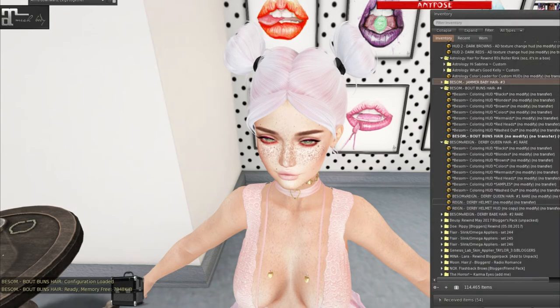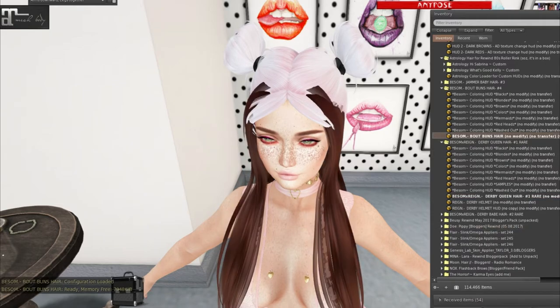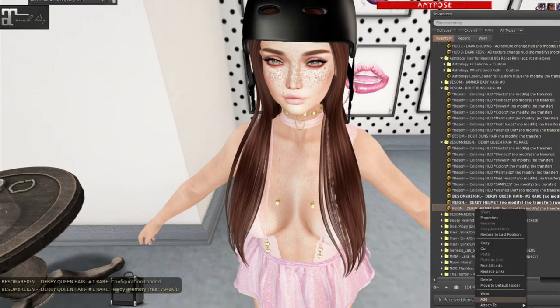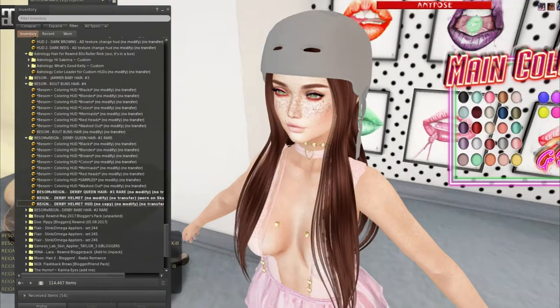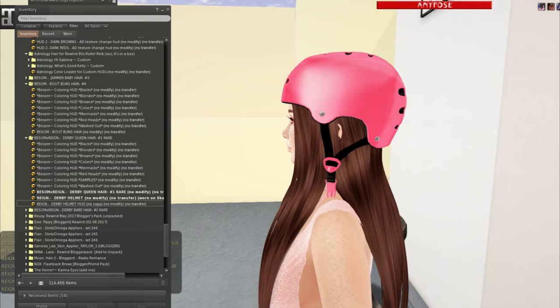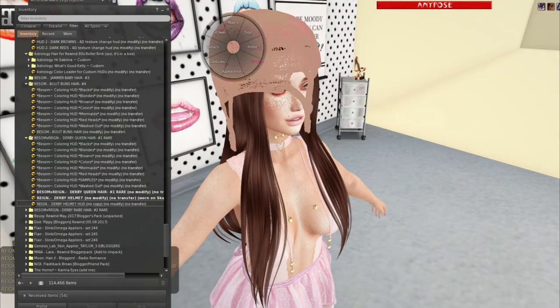So I like them. This is the Derby Queen hair number 1, and this is what I was wearing at the start of the video. And it also comes with a Derby helmet and HUD. And you can change the colors here, just like all the rain stuff. You can change a bunch of stuff on this and have a lot of fun with it. And look how good that looks. It's like pink and black. It's so good. They did such an amazing job.